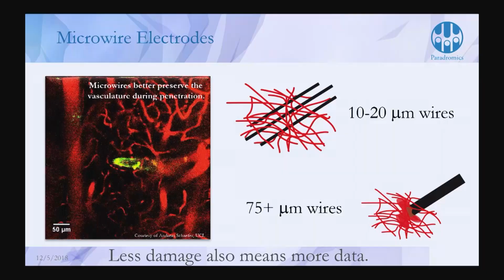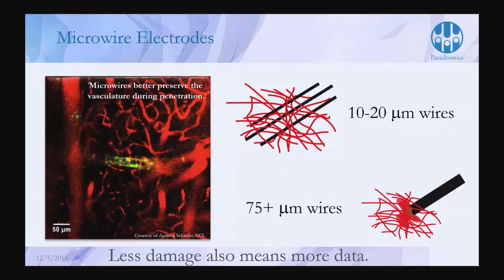And that both has an effect on the chronic performance of the device, and it also has an effect on the amount of data that you can get out. Because the fewer neurons you kill when you insert your device, the more neurons you have to listen to. So that's, again, a single wire can record from more neurons, and it can increase the information transfer rate by a factor of, say, 5.